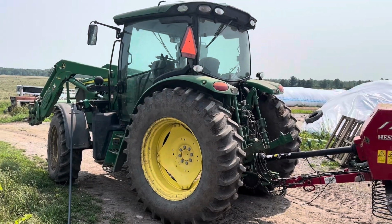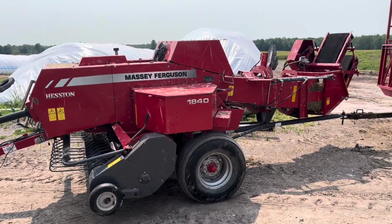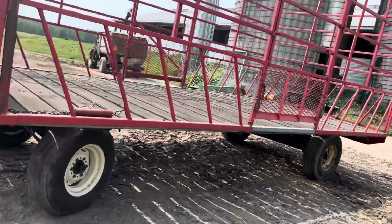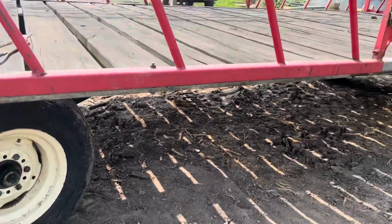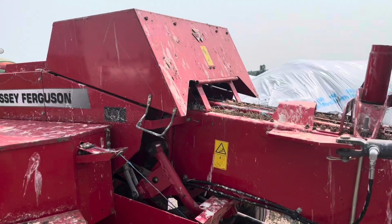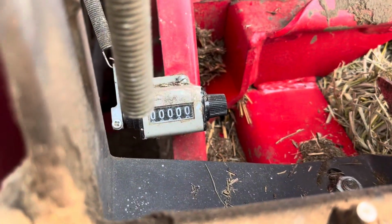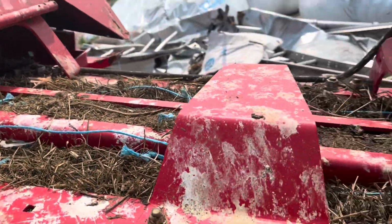Fuel's in now. We got the 105 on the baler. Dad's gonna be running it. Massey 1840 with a thrower. And one of our easy trails. We just put a new beam under this one yesterday because the old one was rotten. It broke. So we built one out of 2x8. So we'll see if she holds up. And it's got a fan on the knives. Shuts off and open. Counter at 0. We'll see how it goes.